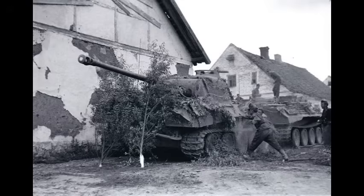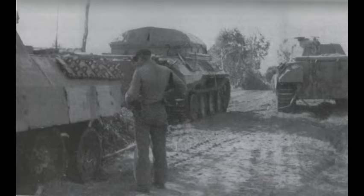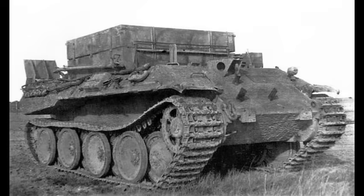Typically manned by a crew of 4 to 5, the Bergepanther also carried various repair tools, spare parts, and an MG-34 machine gun for defensive purposes. This made it an entirely self-sufficient vehicle that could respond rapidly to any emergency repair or recovery need.